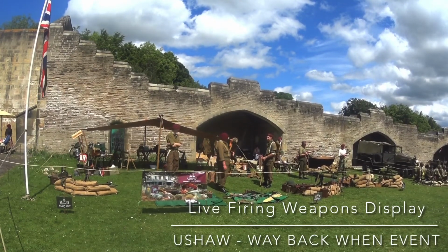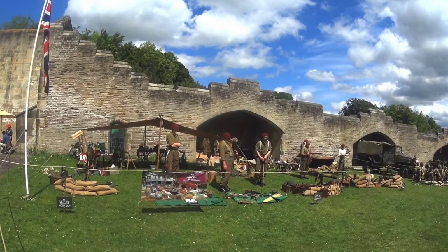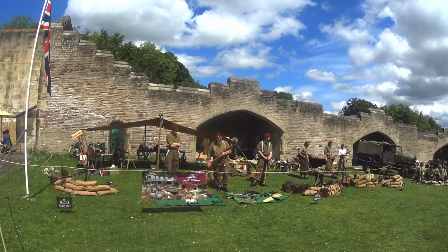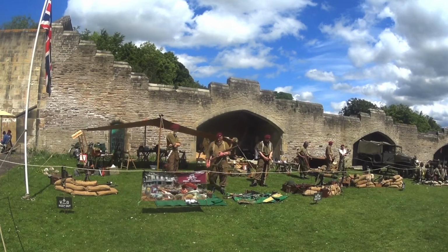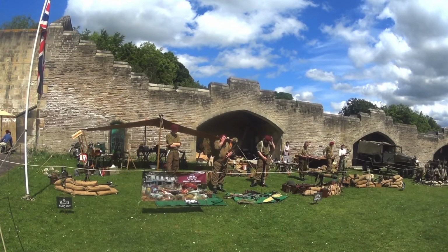Three living history groups. We've got the 156th Airborne, 1st Airborne Division, Parachute Regiment. They did lots of actions during the Second World War. The most famous one would be at Arnhem, which was a bit catastrophic to say the least, but not their fault. Okay, so we've got one group representing that brave bunch of guys.